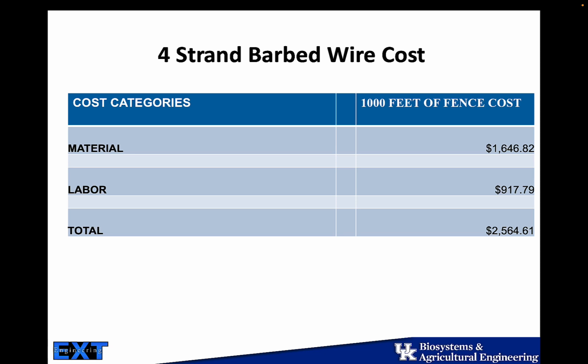We don't want to space out our posts too far because we need those posts vertically to hold that fence up and to make sure that that barbed wire doesn't move and that animals can't work their way through the fence. And I know some people will say that their animals don't go through barbed wire, but they will get through it if we leave the post spacing too far. So in this design, we actually end up moving our posts back closer together to about every 12 feet again, 12 to 14 feet.